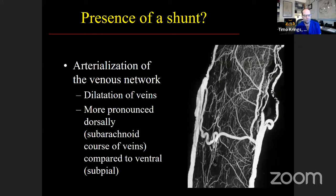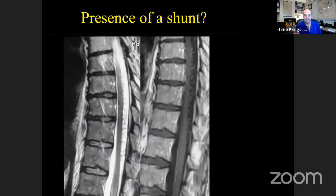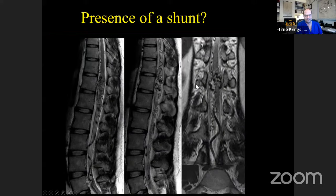And this will be of importance when we are talking about slow flow vascular malformations, and it will be of importance when we are trying to understand why, for example, in spinal dural vascular malformations, we will always see more pronounced veins on the dorsal surface as compared to the ventral surface. Arteriolization of the venous network, dilatation of veins. And here's a classical example where we see too many dilated vessels over the dorsal surface that demonstrate some enhancement here on the T1 weighted sequences.